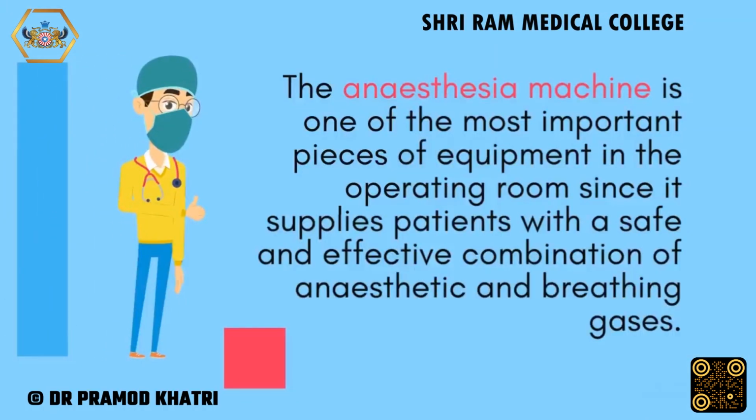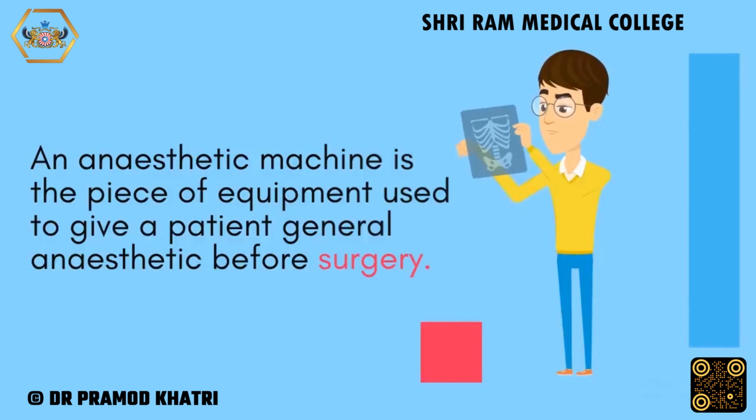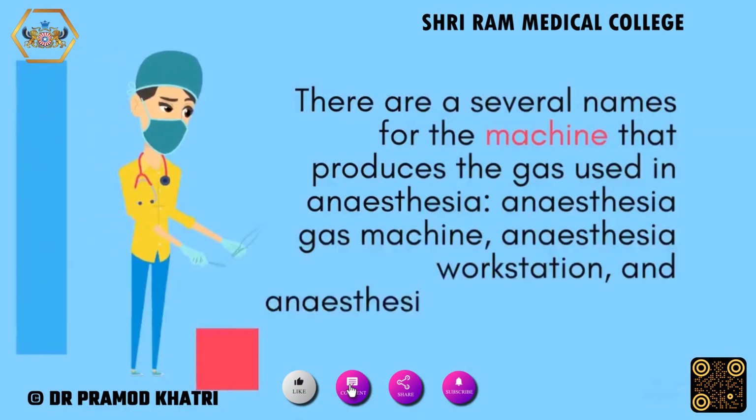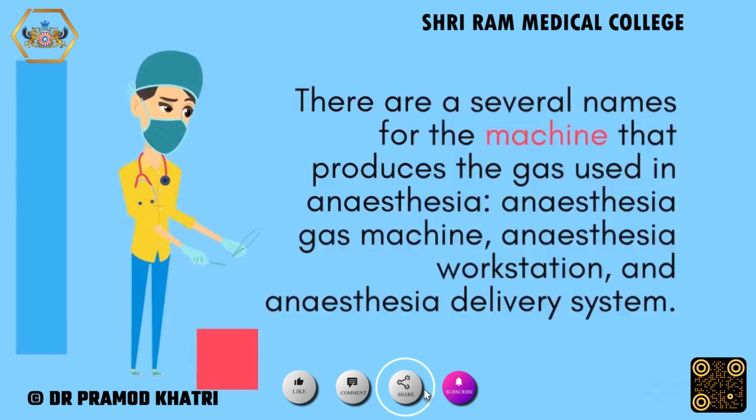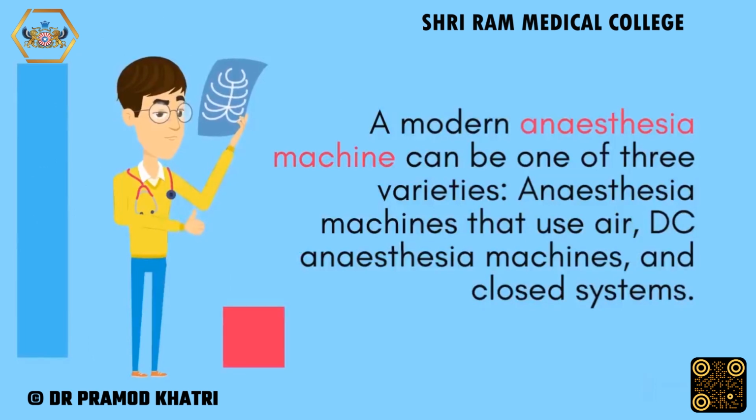The anesthesia machine is one of the most important pieces of equipment in the operating room since it supplies patients with a safe and effective combination of anesthetic and breathing gases. An anesthetic machine is the piece of equipment used to give a patient general anesthetic before surgery. There are several names for the machine that produces the gas used in anesthesia: anesthesia gas machine, anesthesia workstation, and anesthesia delivery system. A modern anesthesia machine can be one of three varieties: anesthesia machines that use air, DC anesthesia machines, and closed systems.